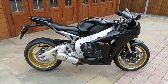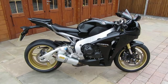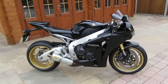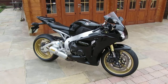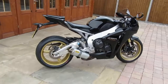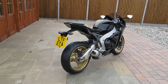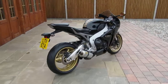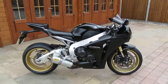Pleased to be able to show you today this really lovely looking Honda CBR 1000 RR Fireblade. And I think most motorcyclists will be familiar with the iconic Fireblade. Either that or you may have had your head buried in the sand for the last 25, 26 years. And I think you'll agree this looks really nice in the solid black and gold wheels.